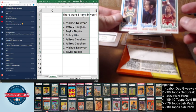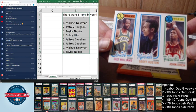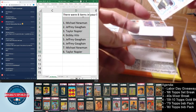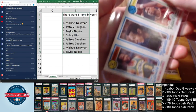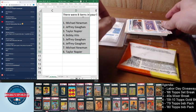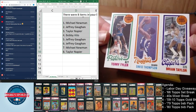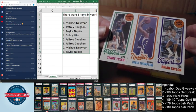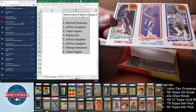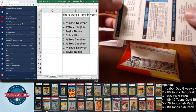All right, spot number 2, Jeffrey Gahn. Gets Gus Williams, Jeff Houston, John Drew. Spot number 3 is Taylor Napier. Gets Terry Tyler, David Thompson, and Brian Taylor. Boy, really nicely centered card. Little bit of wear on the corners. Nice and clean.